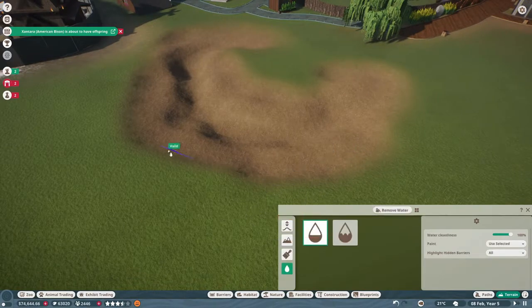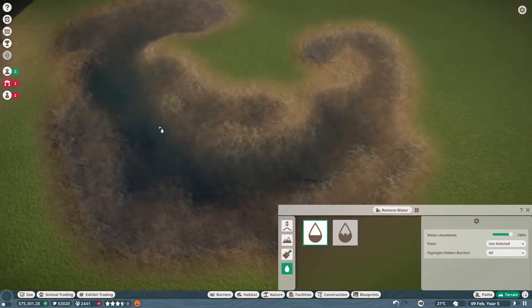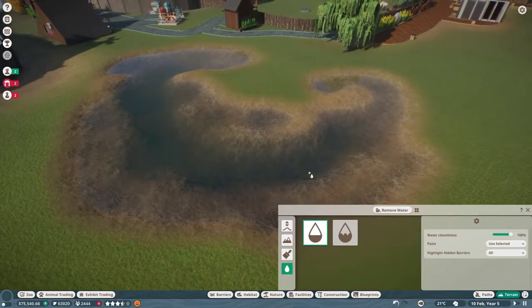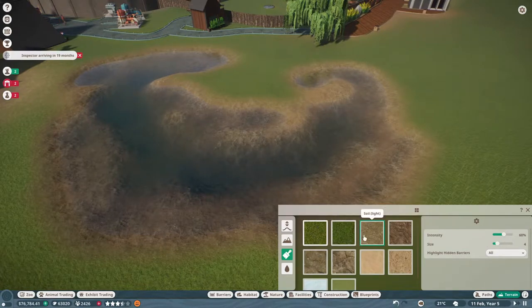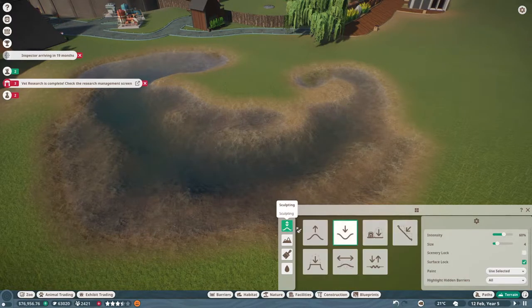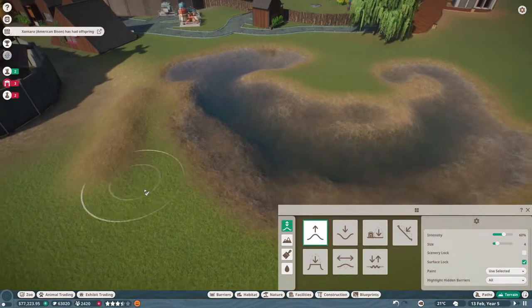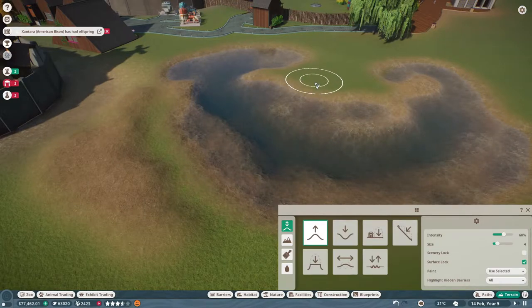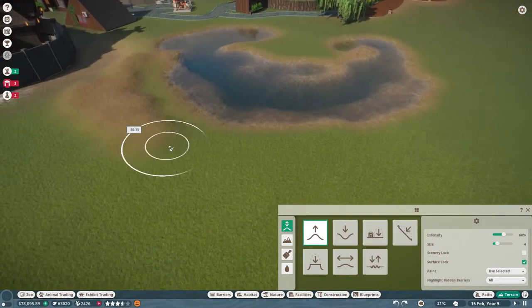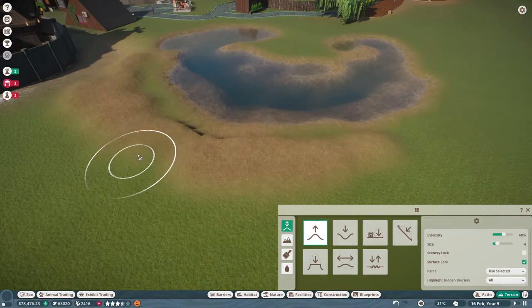Alright, let's see how that looks. Alright, that way they have a lot more shallows and then a deep channel. I think that looks good. Okay, now we're going to do some hills, because why not? We don't want any too big hills because they're not like climbing animals, but just some hills.